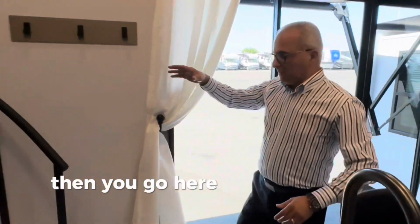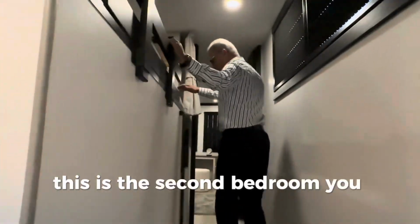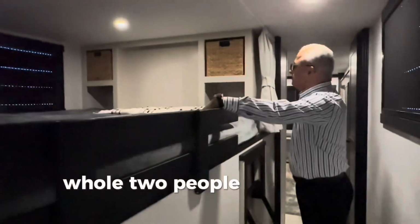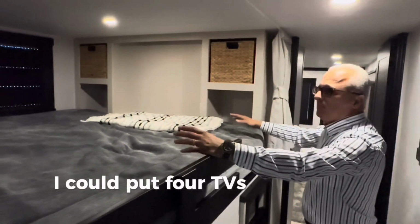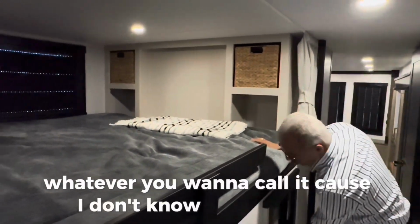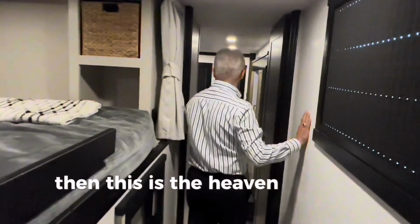Then you go here, we're going to the second bedroom. This is the second bedroom. You have a loft, holds 2 people. I could put another TV here. I put too many TVs. I could put 4 TVs in this fifth wheel destination, whatever you want to call it, because I don't know what to call it. It's the Roost 43. Unbelievable.